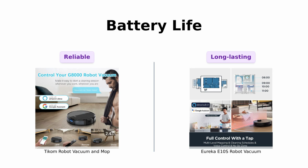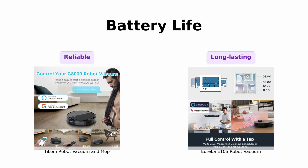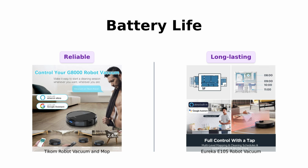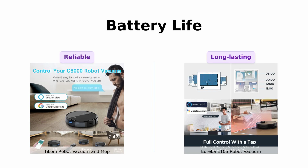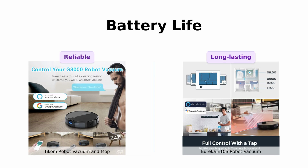Battery life is another biggie. Tikom will return to its charging station when the battery is low, ensuring it's always ready for action. But Eureka boasts up to 180 minutes of runtime. That's 3 hours! Enough time for a whole house clean. Reviewers note that Tikom is great for maintenance cleaning, but may not fully replace manual cleaning, while Eureka's long battery life is a standout feature.